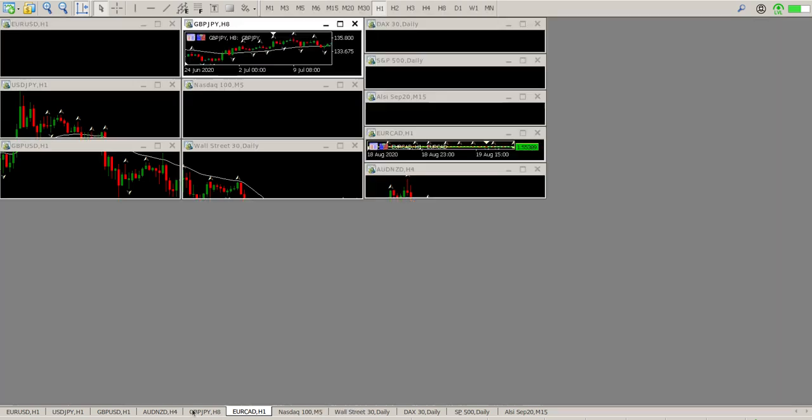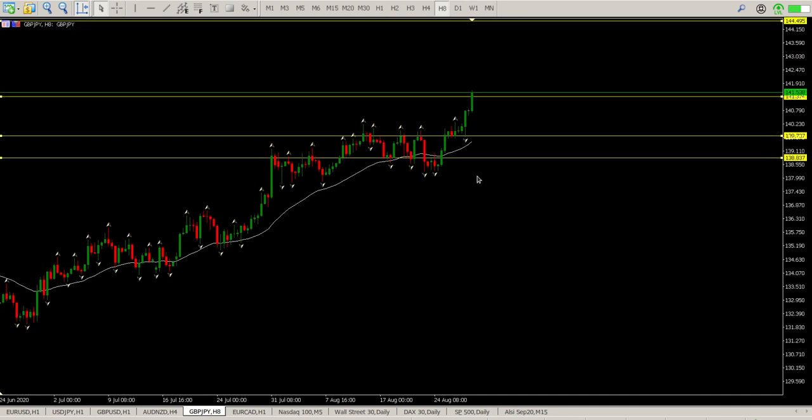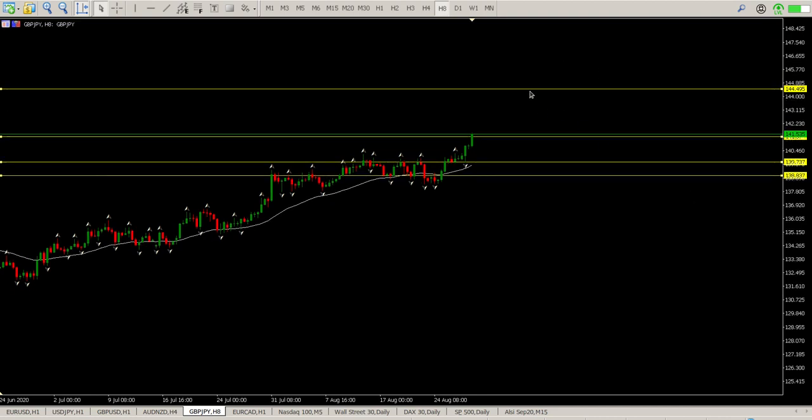The one that did play out was pound Japanese yen, and there's probably a little bit more upside here, but I'd want to see a pullback or some structure form, and then another opportunity to get high. And ultimately, I think you're aiming for 144495. Anyway, that's the only pair that I'd really be interested in.